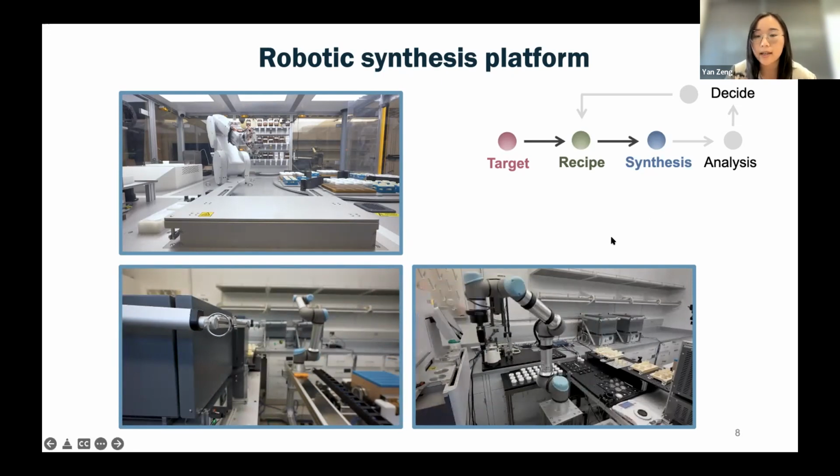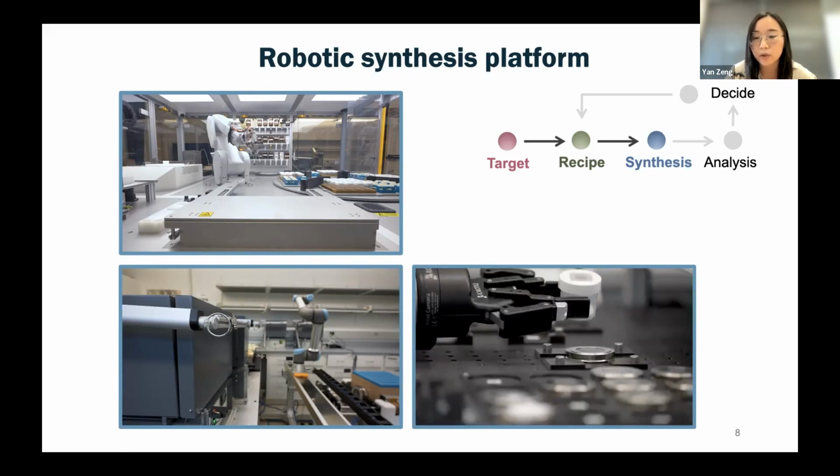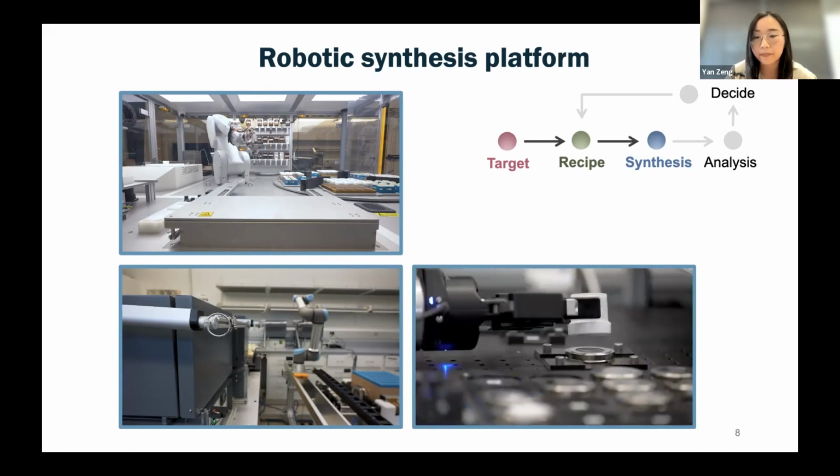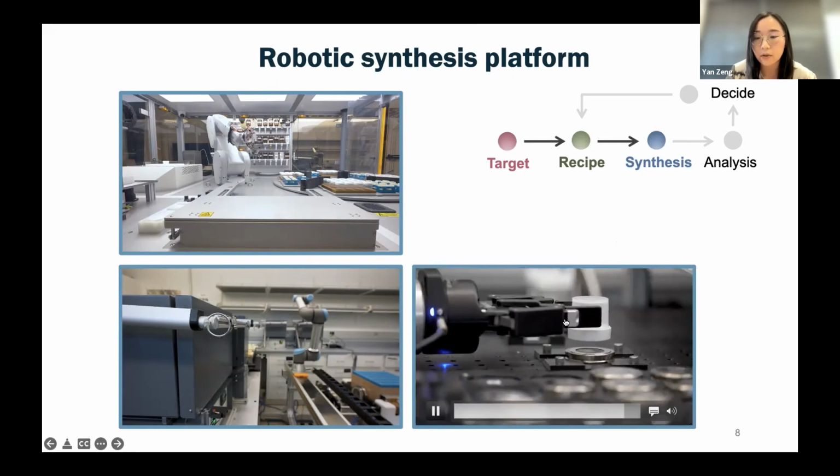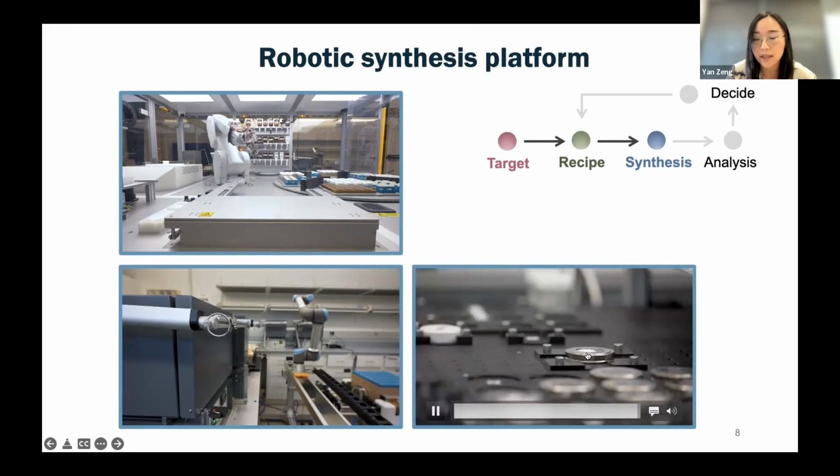And the tricky part here is that after high temperature synthesis, it may form all different kinds of solid that might be difficult to retrieve. Once we have the fine powders, this shows how the robot arm dispenses the powders to the XRD sample holder.